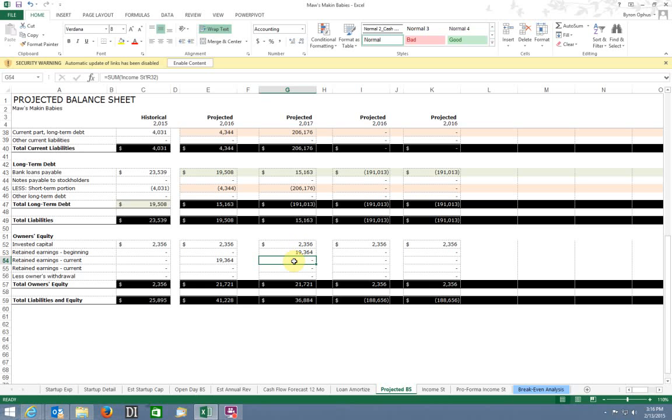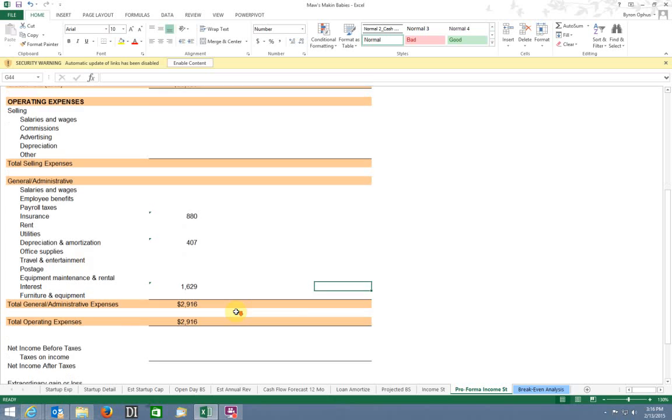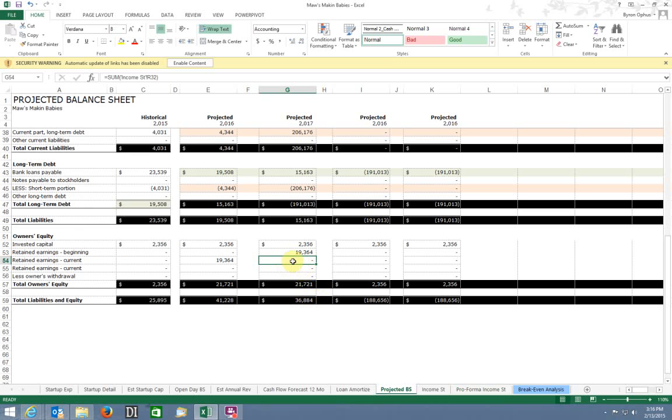And then this will become your retained earnings, and that's going to come from, oops, I'm sorry, I clicked the wrong one. That's going to come from this year's net income when you get it all figured out. Okay? And so that will go back and go into this projected balance sheet as your current earnings here. Should it be a little more than that amount? Probably. It could be a lot more. Just kind of depends on what you put on that income statement, right? And if you decide to have some owner's withdrawal, you might not, and if that's the case, that's fine.